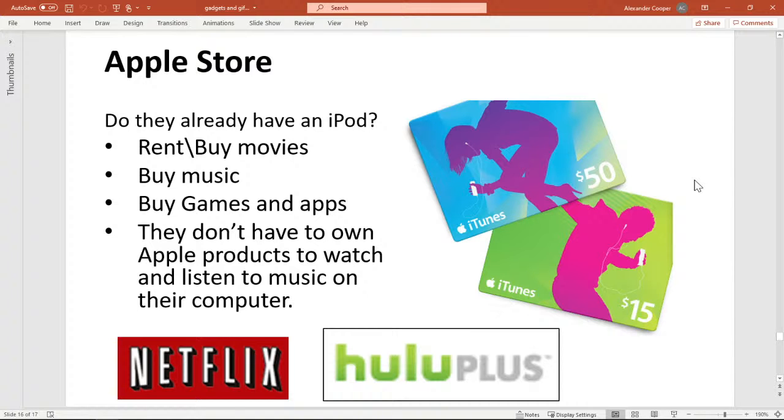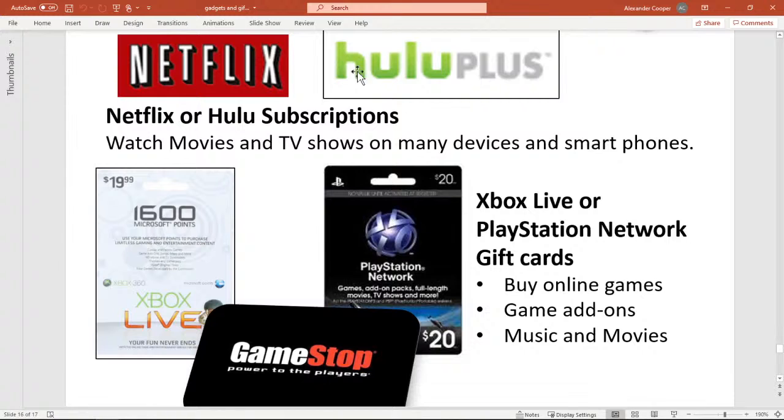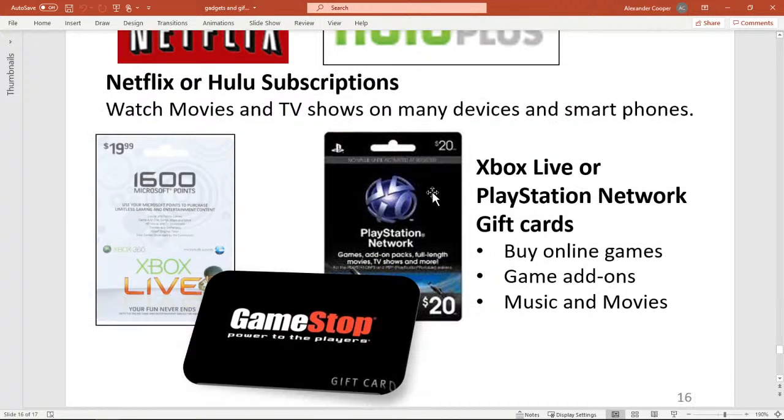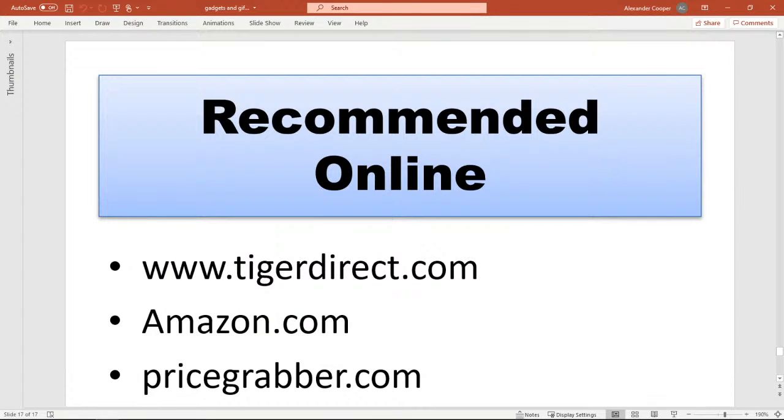Buy music, buying games online. Another one is you can get someone a subscription to some of the streaming services. You can get them a gift card to a game, if they're a gamer, or something, maybe even points on the service that they prefer. And there you go, that kind of gets you started in the right direction.